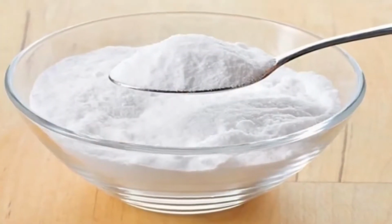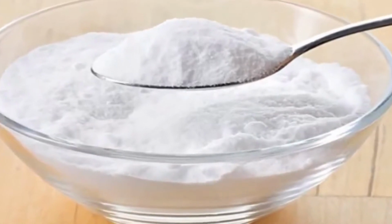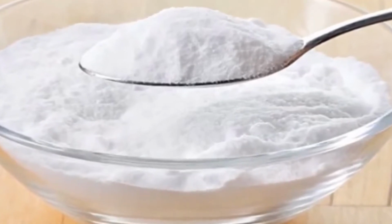Baking soda water for better health. 1. Safe dosage of using baking soda. It is recommended to mix 1/2 teaspoon of baking soda with 1/2 glass of water to treat heartburn.